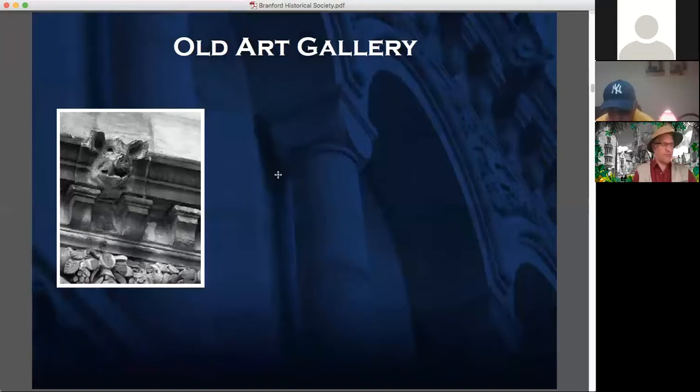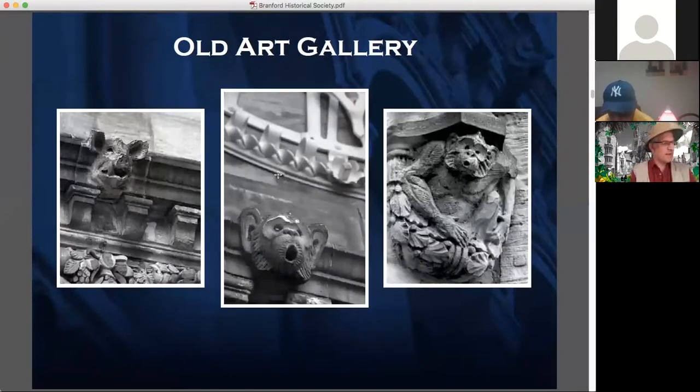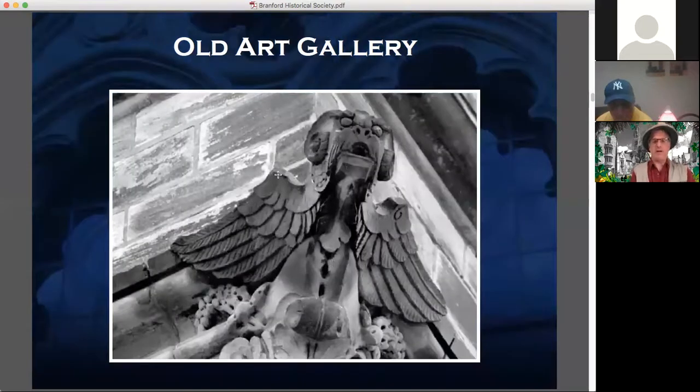There's also a wild boar, a primate, and another primate. I like the primates, I just like the expression on their faces. And others are more fantastic, like this Chimera Gargoyle, which looks to be a conglomeration of the spare parts from other grotesques in the building.